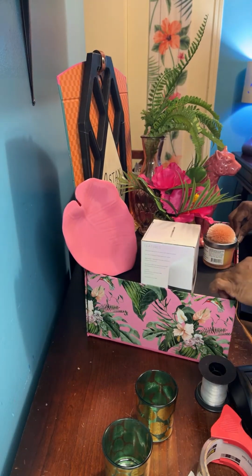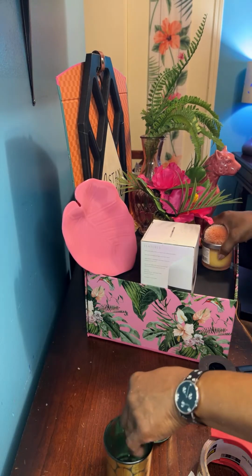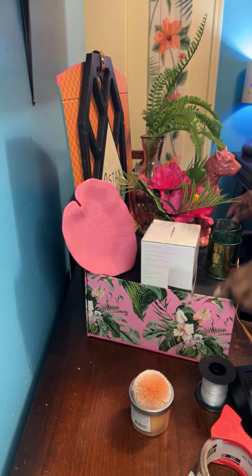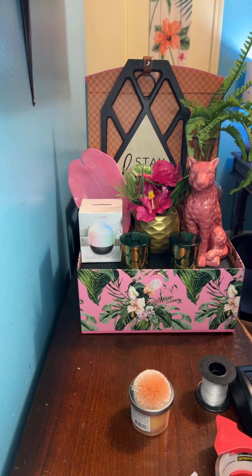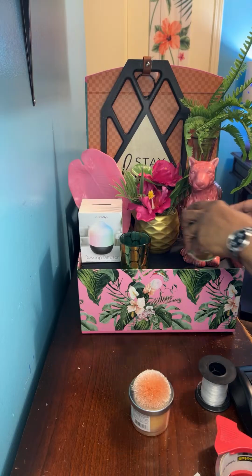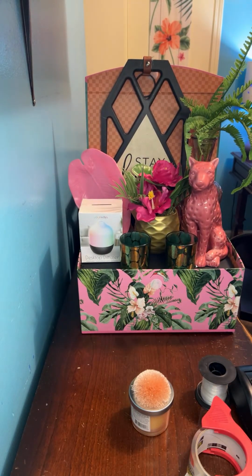Guys, hold on a minute. I'm trying to see if I want to use a little candle. I think they'll get more use out of these two little candle holders, so I'm going to put those in. I got some little marbles that I could put in this vase.